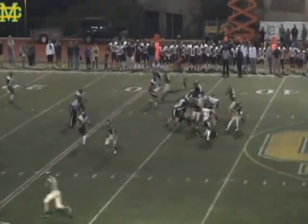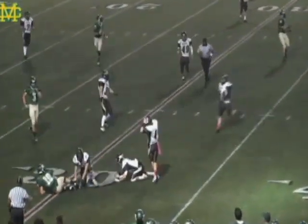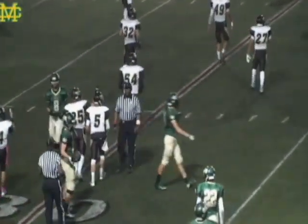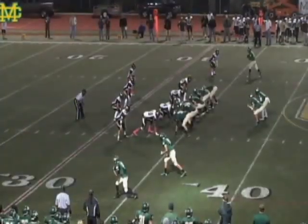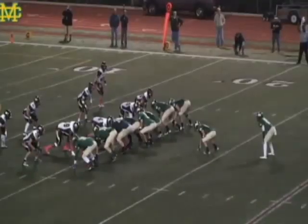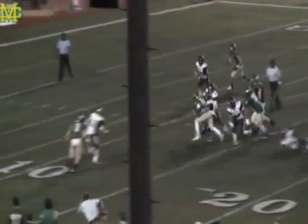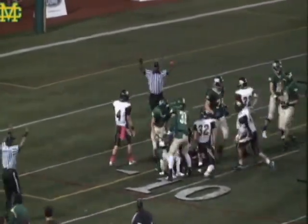One back, four receivers. Briskin throws to the left, and that is caught by number 10, Dane Largent. Shotgun. Briskin throws quickly, and oh, what an amazing catch by Morrow. High formation, it's a handoff. Frank Love cuts it out, breaks a couple tackles, and is down to the 8.